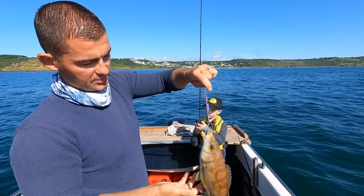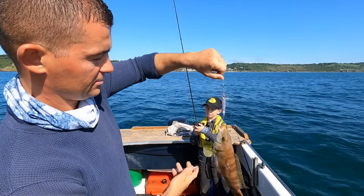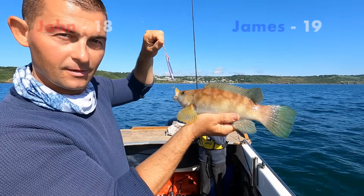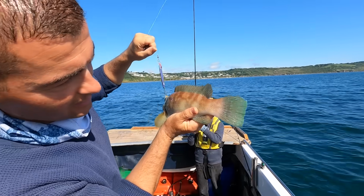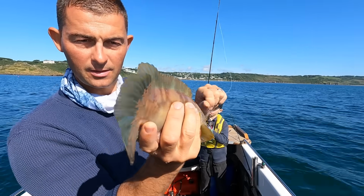Right, well, does this one count as mine or yours? Because it was on my rod. I landed it, so it counts as mine. Oh, is that how it works? Yeah. That's my 10, Dad. It's got bright blue and green in its tail.